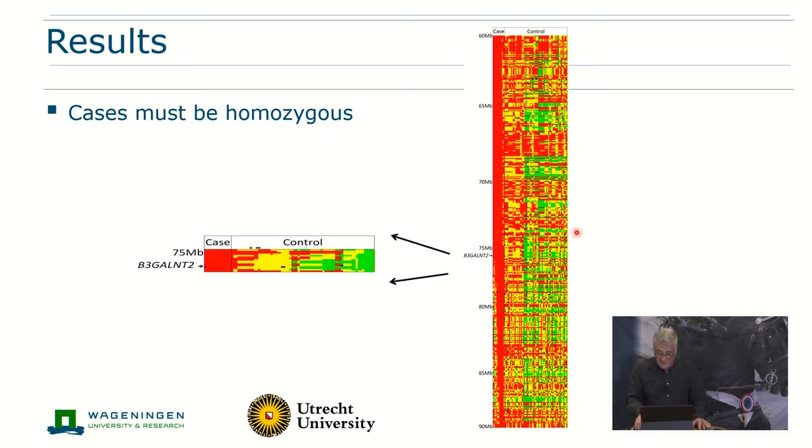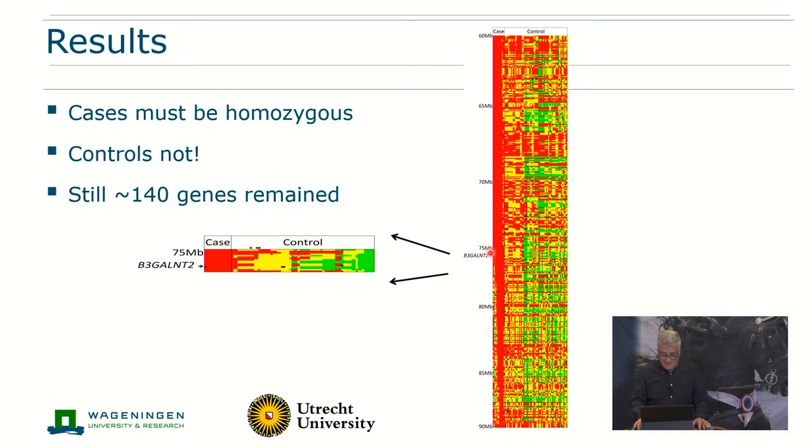So we looked further into it and started sequencing, because remember, these are only the markers. We looked at the DNA sections on the base pairs in this area, and we focused on this area. There are still 140 genes in this area, and we had to pick out which one it is.